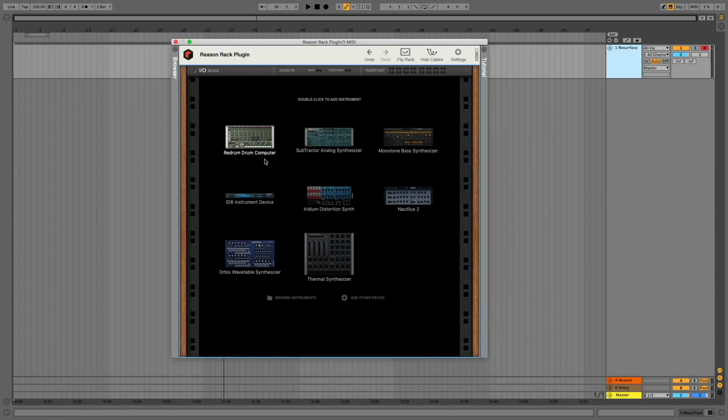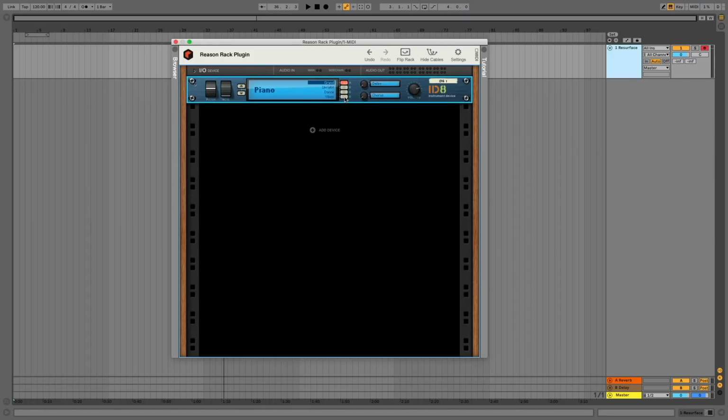I mean, you've got stuff like the Drum Computer, fantastic step sequencer, you can load your own samples into that. I also really like the ID8 instrument device, which has got some fantastic sounds in it. Let's have some vibes. Lovely, lovely stuff. And you can see there's a bunch of different sounds in here. Let's finish off with a bit of upright bass.